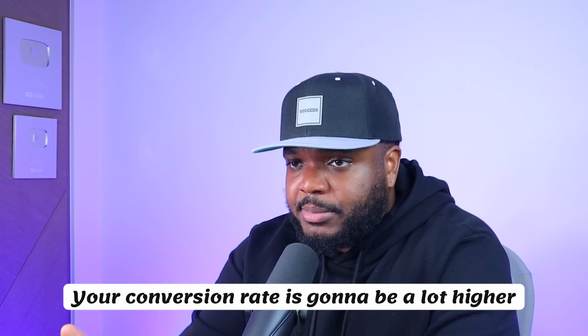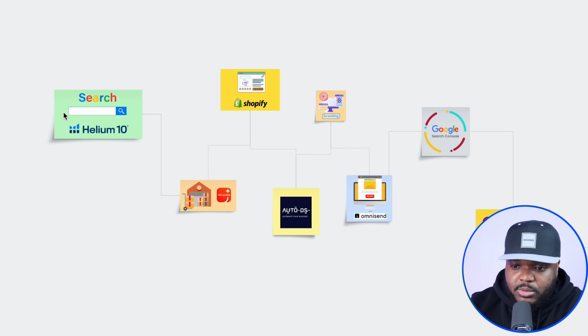Because all you're going to need to do from that point is put the product in front of that customer that's searching for it, which means that your conversion rate is going to be a lot higher. Now, when it comes to finding a highly searched for product, there's so many different tools out there that you can use, but one of the tools that I'd recommend that you check out is called Helium 10.